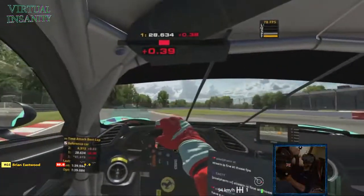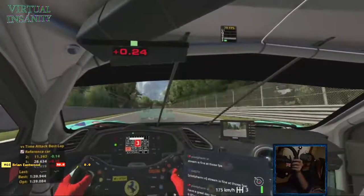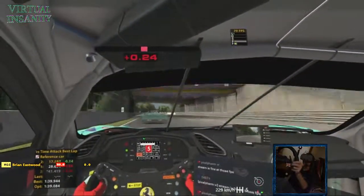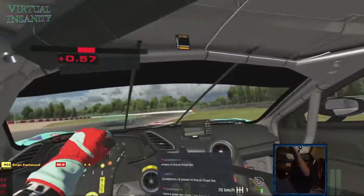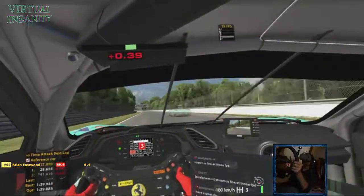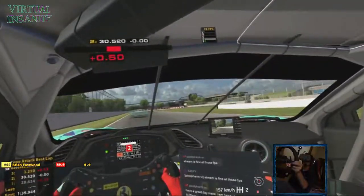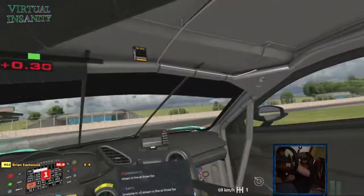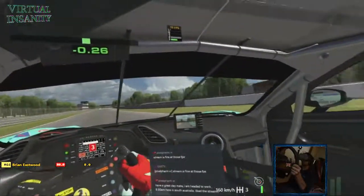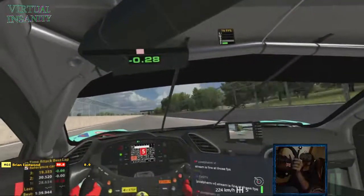It's actually a good idea for me to follow for a little bit. Just learn where I can easily make time up and then not push it too hard in the other places. Like this frickin' chicane I hate. It's quite easy overtaking when it's a ghost. You can just drive straight through them. It's not as easy as if it's another car.